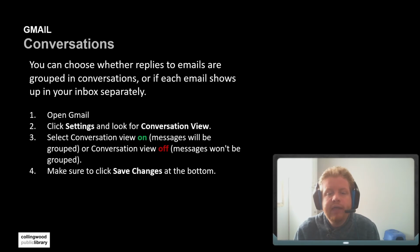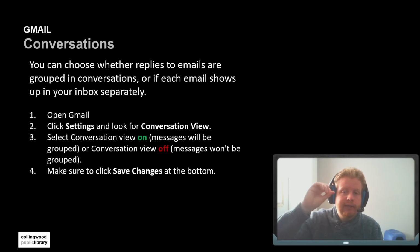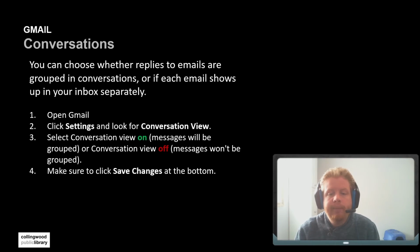So previously I mentioned conversations. Basically what this will allow you to do, if you reply to an email, is group it in a conversation. So again, if you are having back and forth, all the emails will be linked together, so it's easier for you to find. Now you can adjust this. You can turn this conversation view on or off depending on your preference.